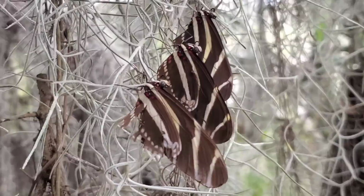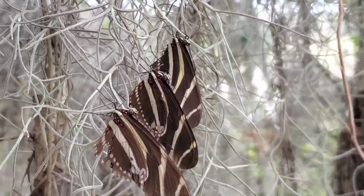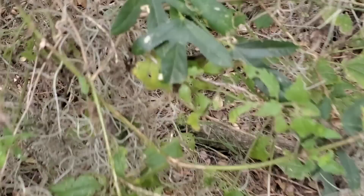But look at this guy. He's got a torn wing. So he's stuck there. He can't move. Hopefully he's already banged, you know. He's already got it out. I don't know. Kind of a drag. They're just hanging out there for now. We'll see. All right, there's the passion flower that they eat. That's the host plant, the Passiflora species.